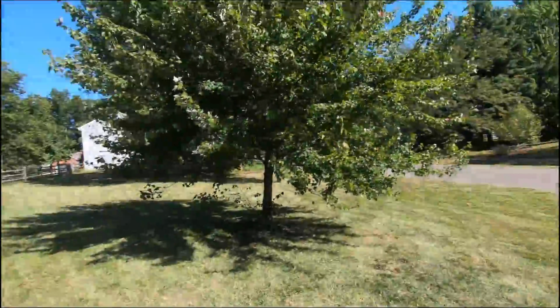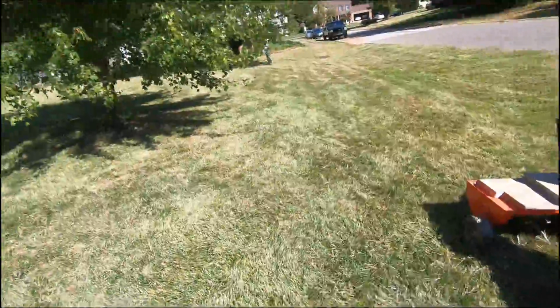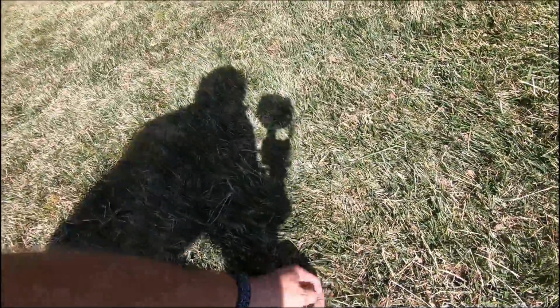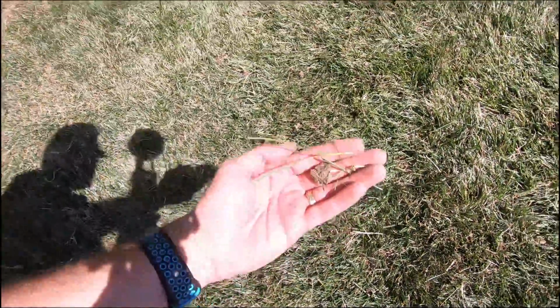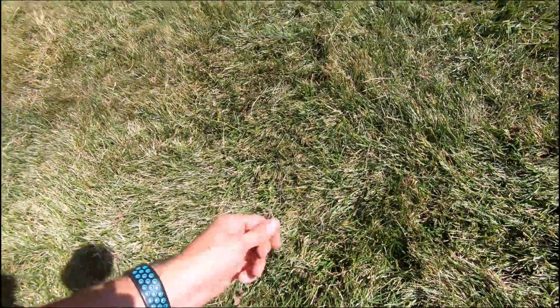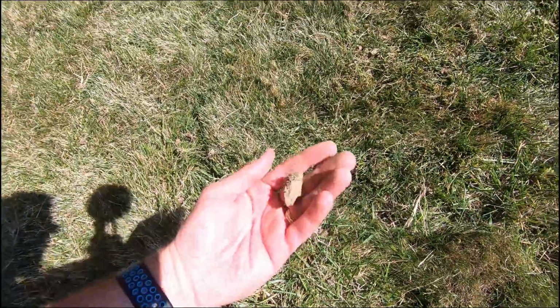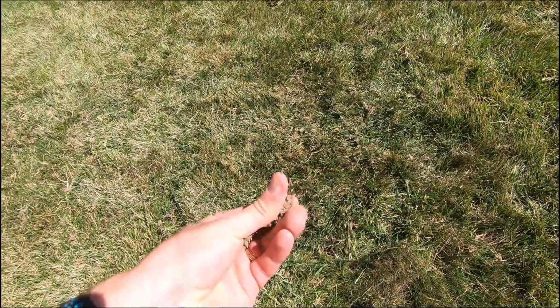All right, so going through, it's kind of difficult to hold on to the GoPro while I'm trying to do some of this, but I do have the aerator going. I've aerated the side yard. Unfortunately, I'm not getting very good plugs out of it. I'm only getting maybe an inch, and they're very dry. I'm trying to find one that actually doesn't crumble up on me. It's all bad. Yeah, they're not very good plugs at all coming up. I have tried watering a few days before so I can get some better plugs coming up. There we go. And that's about all I'm getting out, and it's very crumbly. It's dried up already.